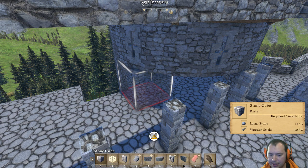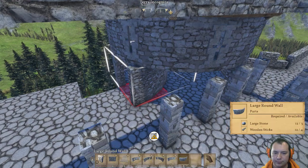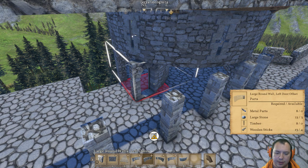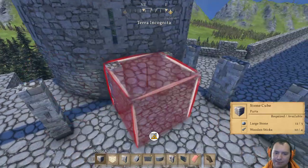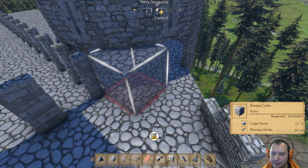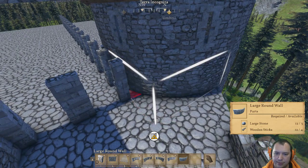And we will find a round wall. Oh, you know what? It could fit right there. Fantastic, really. Just gotta get the right one. There we go. Perfect! Look at that! It's like it was meant to go there. And we could actually, if we got rid of this wall, and we put that right there. Perfect.